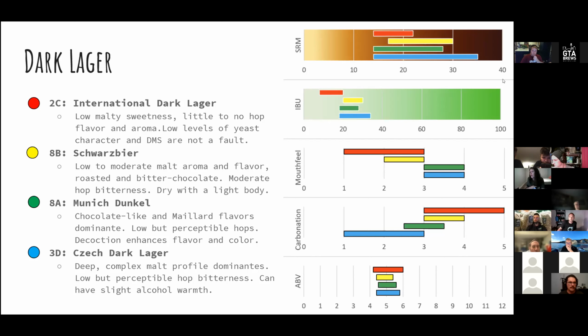Czech dark lagers are a little bit darker than the other ones, a little bit stronger in the hops, but a little bit flatter, like we saw with the amber one as well. But it still has a really, really nice, deep, complex malt profile.